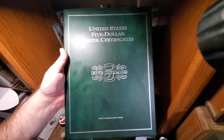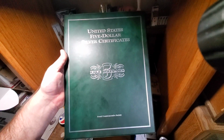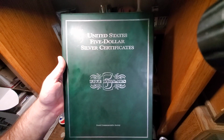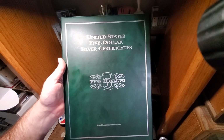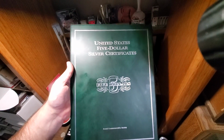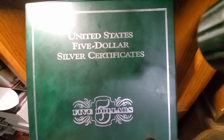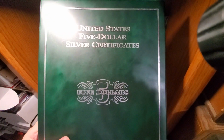You can check out what they're selling at pcscoin.com, which is what they're known as today. They're still making stuff like this, and there are lots of people that do that in the coin industry. Here's the paper money. They do it with stamps as well. Now that I've got that out of the way, let's take a look at this $5 silver certificate collection.